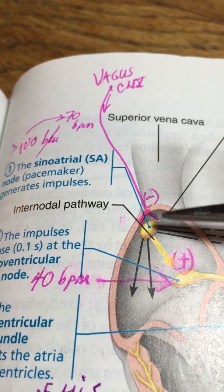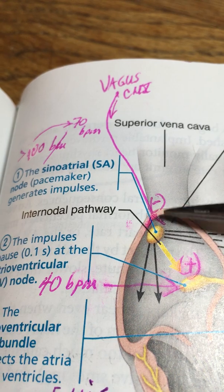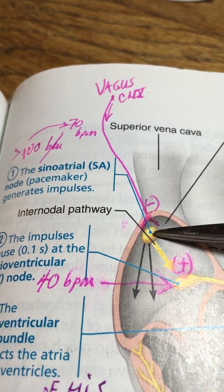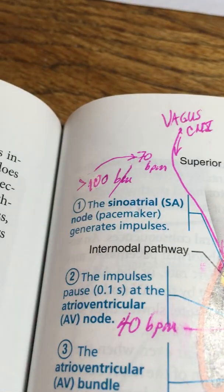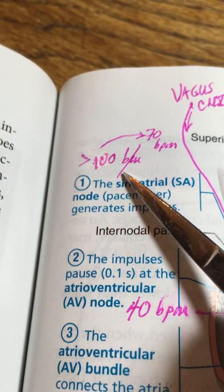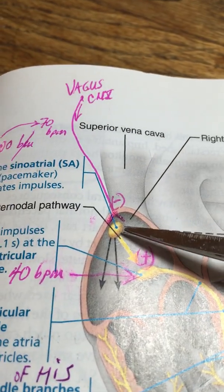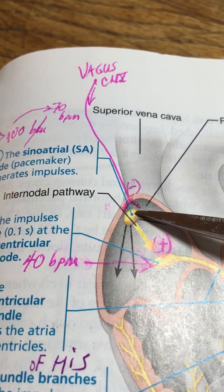Notice the negative sign. I'm hyperpolarizing this, excuse me. So I'm creating IPSPs, inhibitory postsynaptic responses, here. I'm trying to slow it down. Why am I trying to slow it down? The SA node wants to beat at greater than 100 beats per minute, probably greater than 110 beats per minute. And I need to slow this guy down because at rest we're not supposed to be at 110. That would be tachycardia.